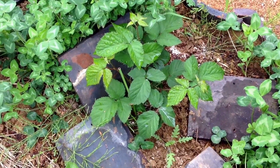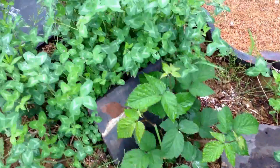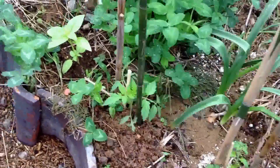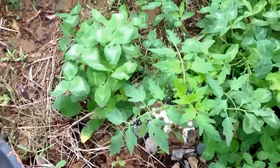This is blackberry or raspberry. I can't remember if it's blackberry. I think actually it could be raspberry. So these are two raspberry or blackberry bushes. More tomatoes. As you can see, I've got the stakes in here. Here's some sweet basil, and another tomato.